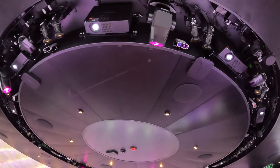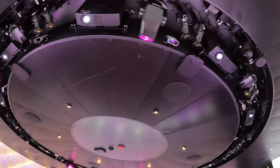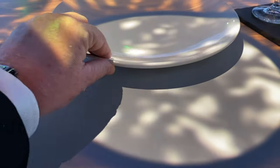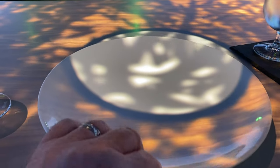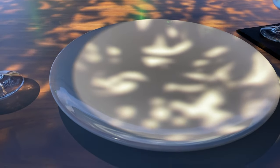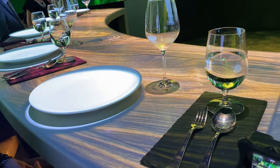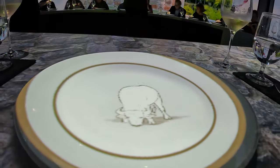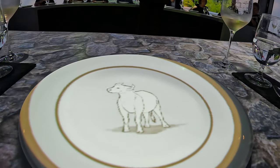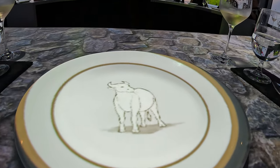Not only does the overhead projection system change the look of the table, but it also tracks your plate, so if you move your plate like this, the projection follows it. Every now and then you get an interactive projection too. If you touch one of the pictures on your table or the plate, some interesting things can happen.